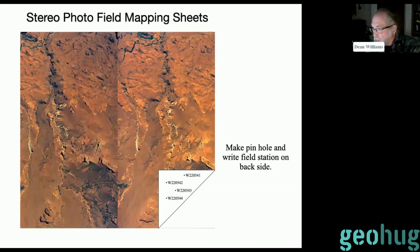If you move your head back and forth, you might be able to pop that into 3D. If you do, you'll see on the left-hand side, there's a mass wasting event came down that valley. You can see a lot of structures. And so you're in the field and you can see, well, that's interesting, or I want to go there, but oh, there's a cliff, I better go this way.